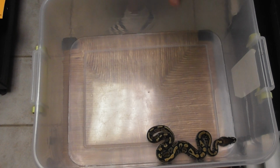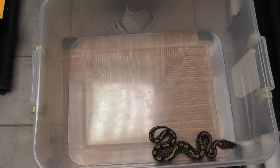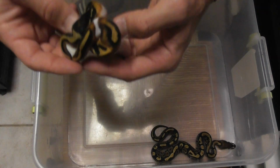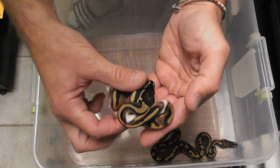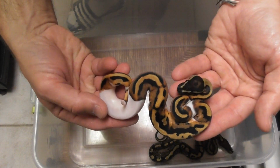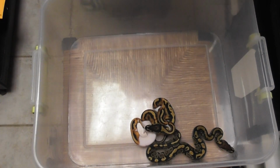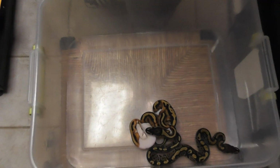So I'm going to go from lowest to highest, or worst to best, whatever you want to call that. We're going to go with this visual male pied for number 2, even though there's another het in there. Show you what it is in a second. Nice pretty male pied. Never gets old looking at those. Are you too far away?